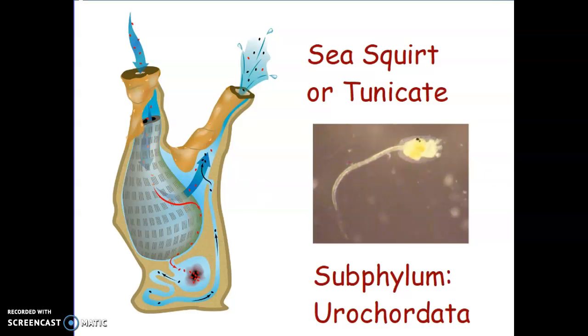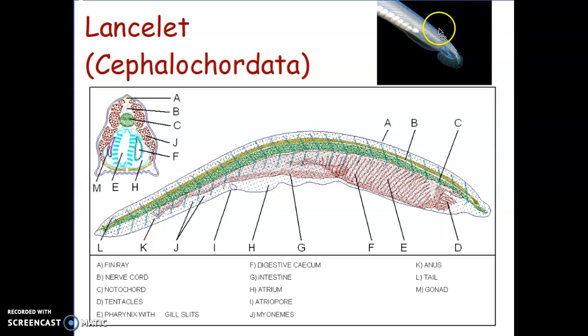It loses everything else. The Lancelet, on the other hand, keeps those five chordate characteristics its entire life, and it looks the same from the time that it is a larvae up until it's an adult.